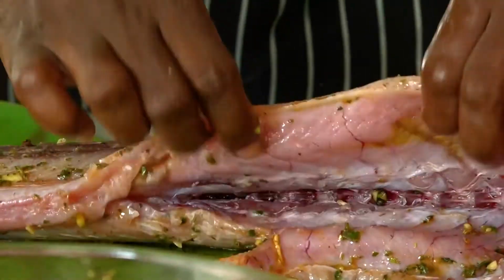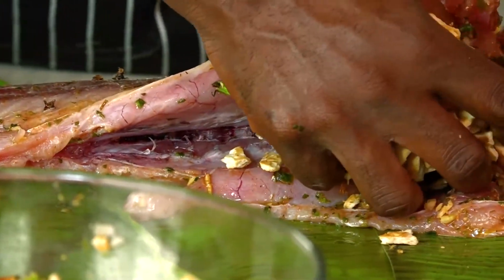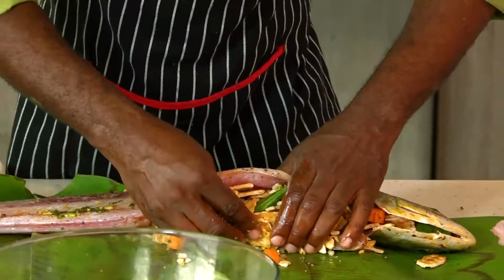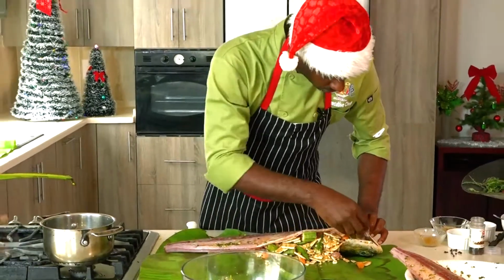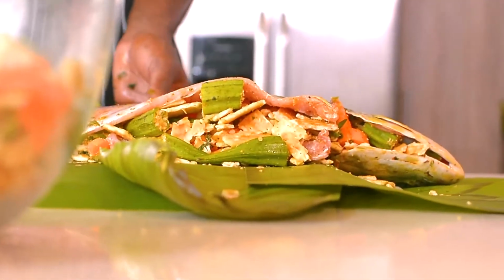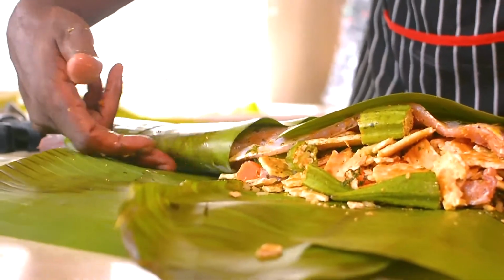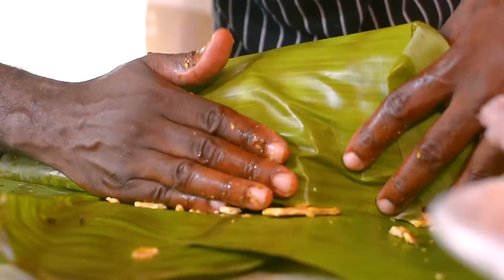Time to stuff our fish. Handful of stuffing. Get it all inside there. So it's time to wrap our Mahi-Mahi with the banana leaves. We want it tight. We want to lock the banana leaves in like this on the fish. Over the head, tuck, and everything roll.